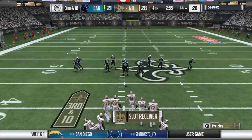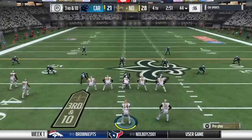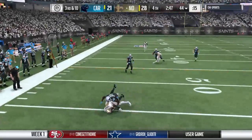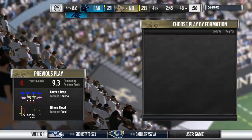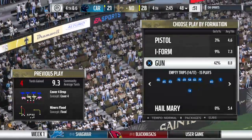And the defense in desperate need of a stop. They have to get off the field and get the ball back to their offense if they want a chance. Back to throw here. And it's a short one here, complete to his tight end. The Panthers are going to take another timeout. That's going to be their second. They'll be left with one more plus the 2-minute warning, and we'll be back.